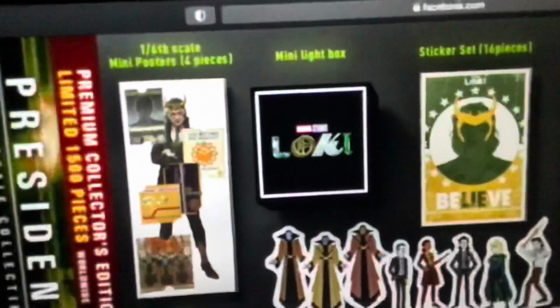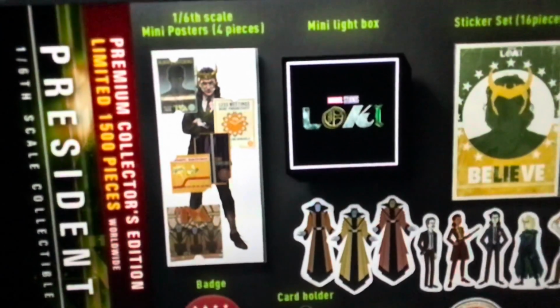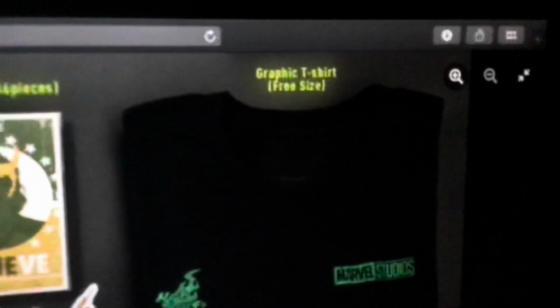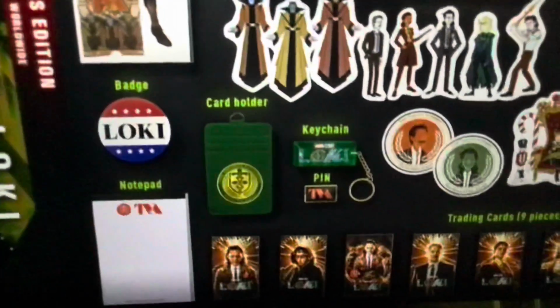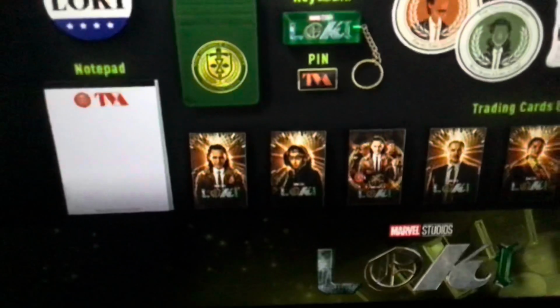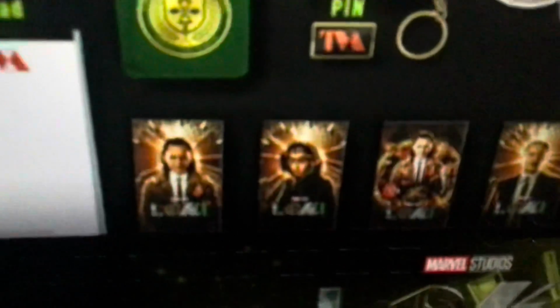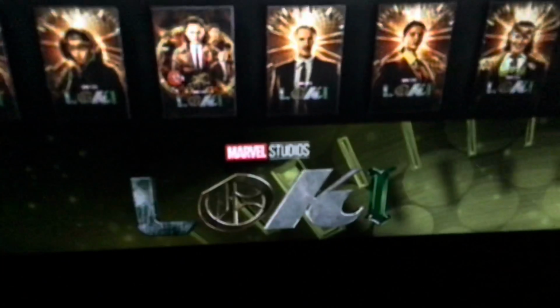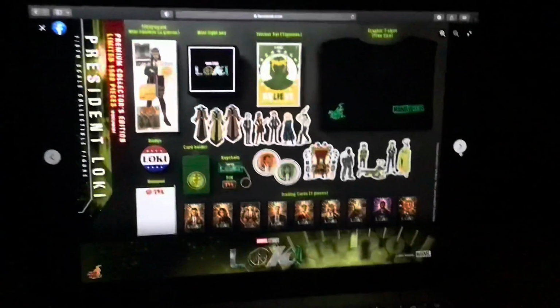All this cool stuff right here. Mini poster, 1/6 scale mini poster, mini light box, sticker set, 16 pieces. You got graphic t-shirts, free size, Hot Toys within the Marvel series. The Loki badge, a card holder, keychain, some other stuff, trading cards, a 9-piece set, some stickers. There you got a notepad that says TVA. You got a Loki poster with Loki, Sylvie, and all the other characters. All this cool stuff, incredible. And then we have Marvel's Loki logo right there. Okay, moving on.